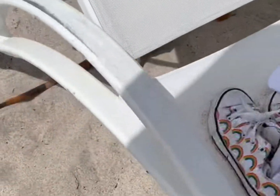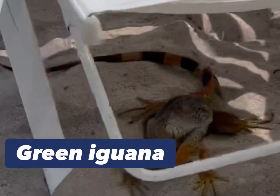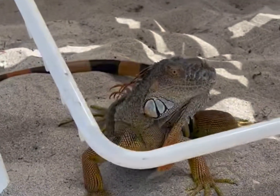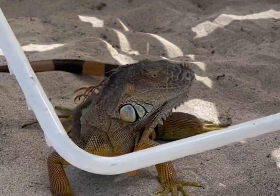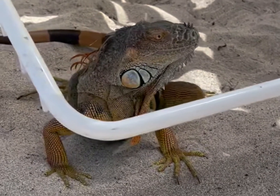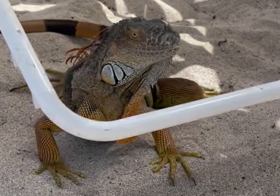So this is a red... green iguana. Sounds so weird, but a very common invasive species in Florida. They can grow up to 6 feet and are completely herbivorous. This is a male, as you can tell by the size of its jowls and just its size in general.